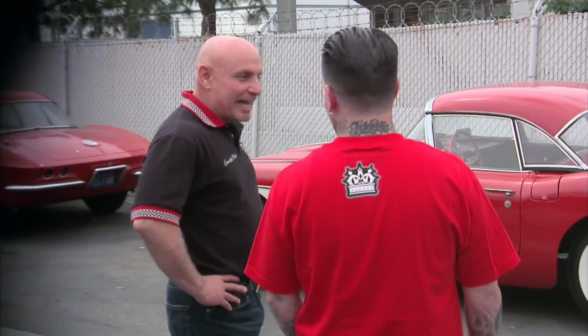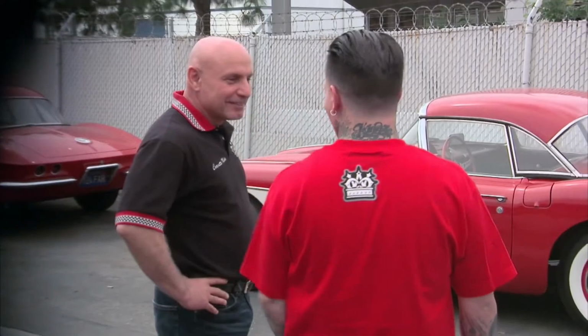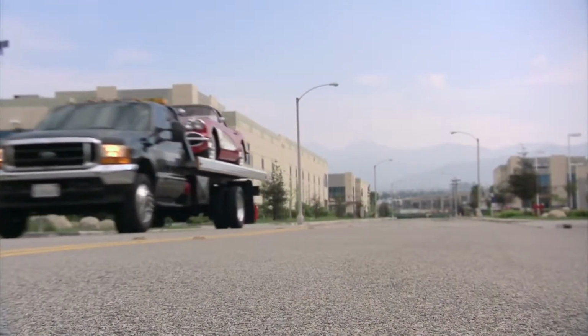My wife's not going to know that I sold it, and I got till December, so it's no big deal. And you got cash, you got money. Yeah. I got a suitcase in the trunk. All right. You own it. Let's do it. So next step, I'm gonna send the tow truck down here, pick up the car, get it to the shop, and get going.